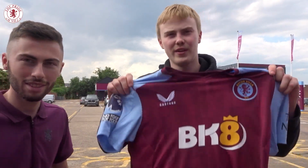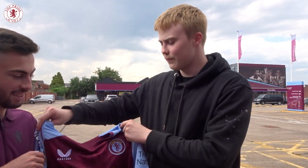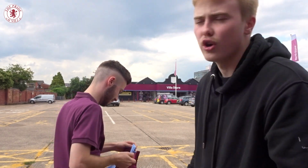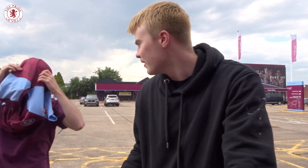So I'm taking that away. But yeah, home kit there. There you go. Nothing you can take that away. Obviously, the new badge has been agreed upon. That is the new badge that Villa want to go with next season. Well, it should be this season.